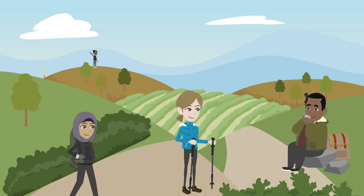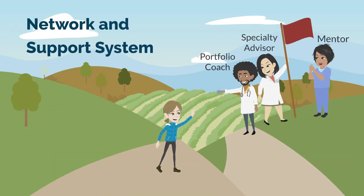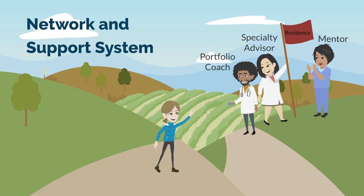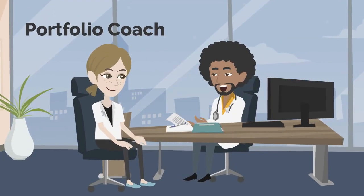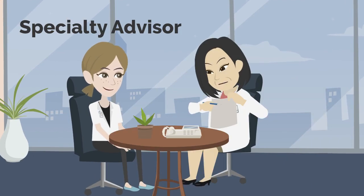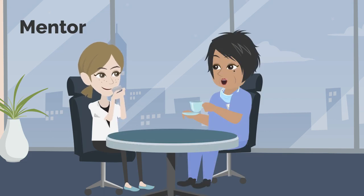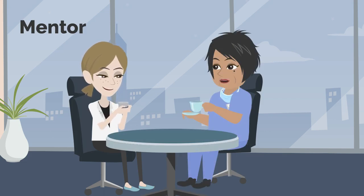Although each student has a unique path through the immersion phase, students have a network of coaches, advisors, and mentors to support them. Coaches help students develop their learning goals and measure their progress. Advisors support students in exploring their specialty interests and preparing for residency. Mentors work with students throughout medical school to support their personal and professional development.